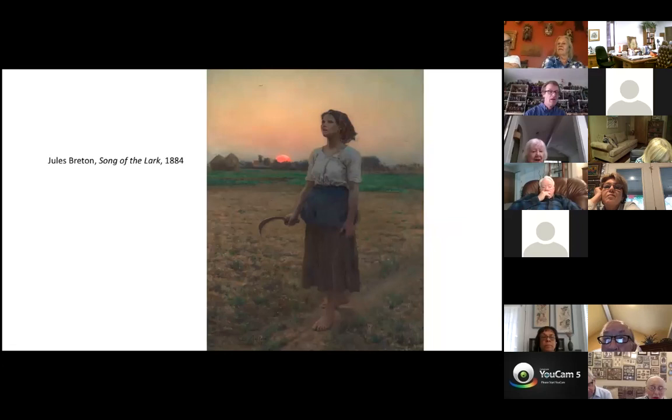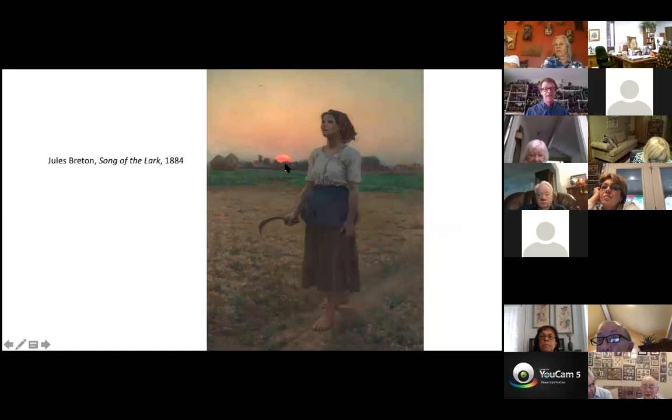This is Jules Breton's Song of a Lark from 1884. And this is, again, a peasant painting, and it's kind of tucked in the middle of all of this impressionism and post-impressionism that we're looking at. And if nothing else, with this beautiful painting, you have to really appreciate that sun in the background, either rising or setting there in the distance, and how if you look at this sickle or scythe that she has in her hand, the shape of it is really accenting the sun there in the background. So you have this parallel between the two forms.